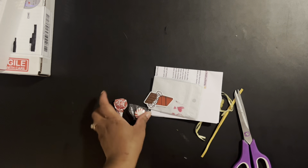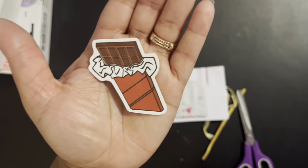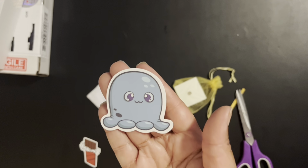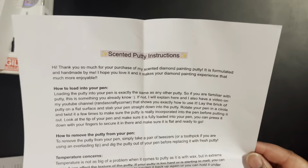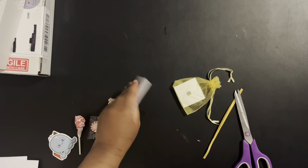Kenda. All right, we have a dum-dum sucker and a peppermint. Ooh, a bar of chocolate. Love that. That's a cute sticker. Oh, I have an octopus. How cute. I love little cute things. And then I have a receipt. Oh, and a coupon for 15% off. Thank you, Randa. And then there are scented putty instructions that she sends with the packaging. This is my first time ordering from this company, so I'm excited to see how this stuff works for me.